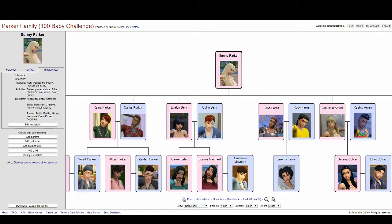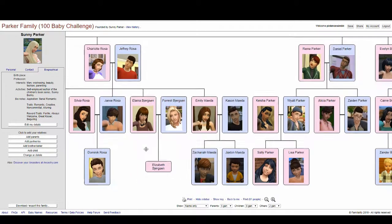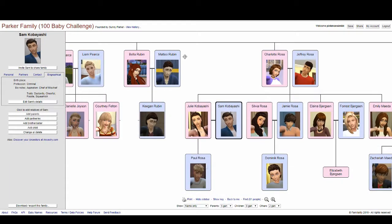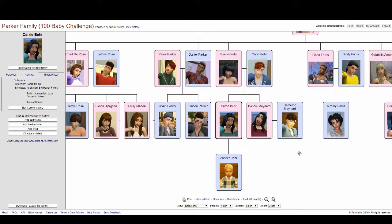And then in the bio notes section, I'll click on another sim so we can see this. So for example, the random people that my Sims marry. For these not-as-important family members, no offense Sam, I just put in the profession, and then in the bio notes, I'll put their aspiration and their traits. Another example would be Carrie and Bonnie. If they're a twin or a triplet, that'll be listed in the bio notes as well.